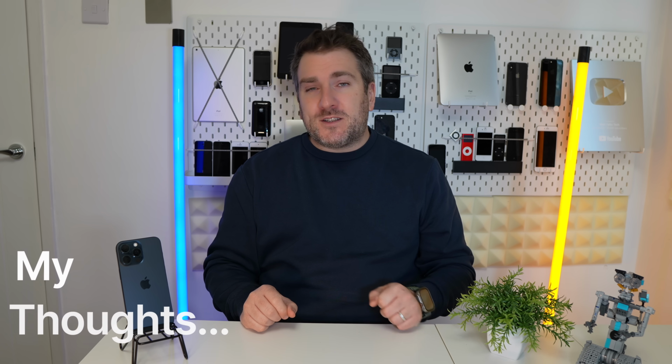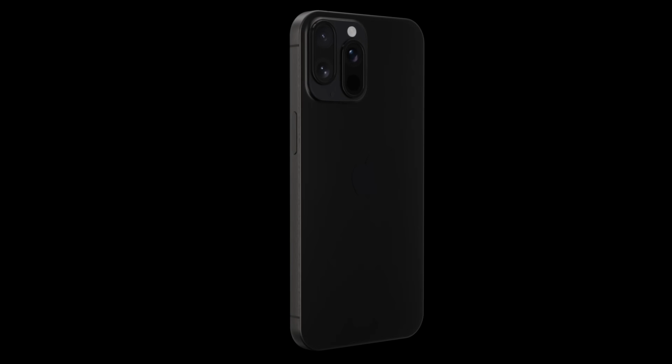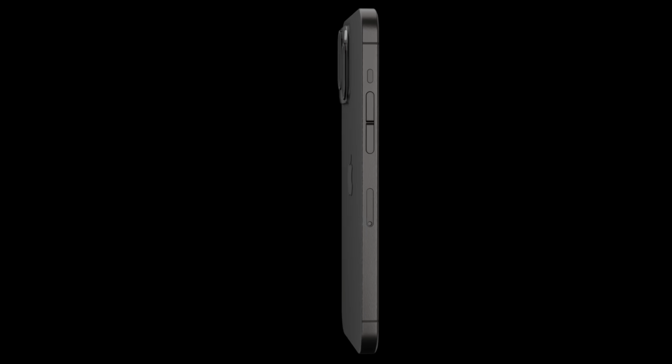For my own personal thoughts, I'm really happy that Apple are finally updating the design of the iPhone. We've had 4 generations of essentially the same design. Obviously, there have been a few little tweaks, but generally it's been the same design. So I'm really liking it. And to be honest, I do actually like that cluster design where everything's all housed together. I'm really fond of that.